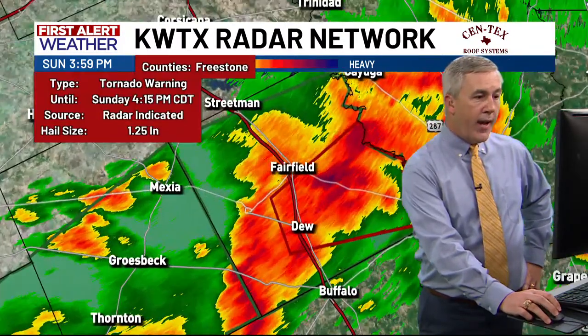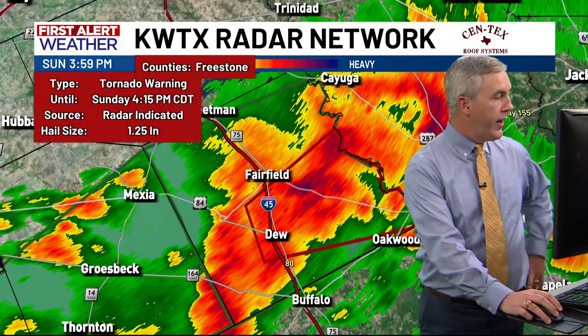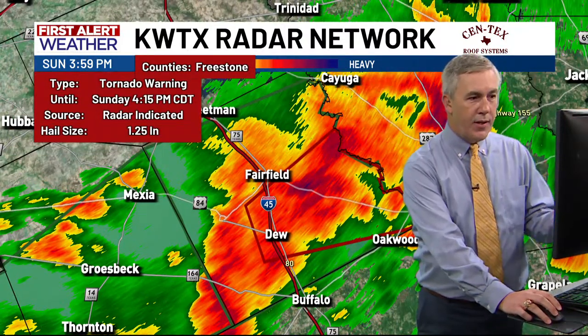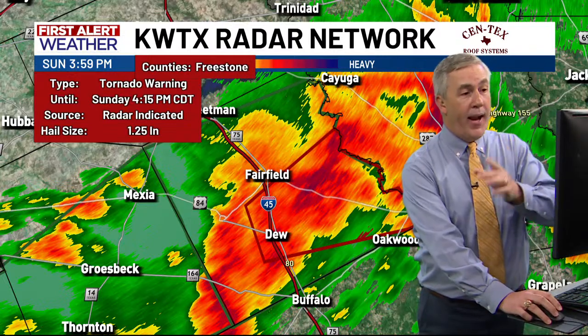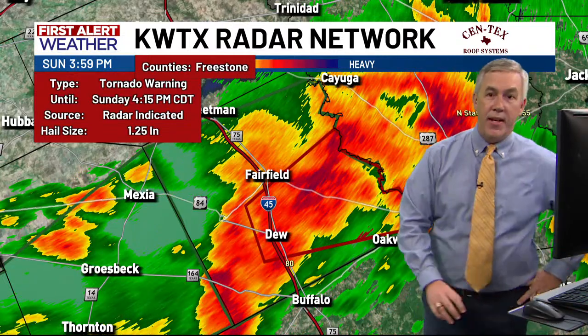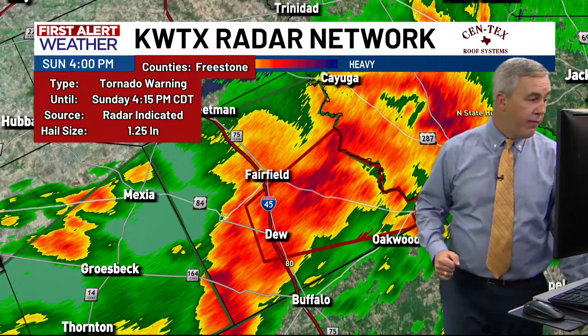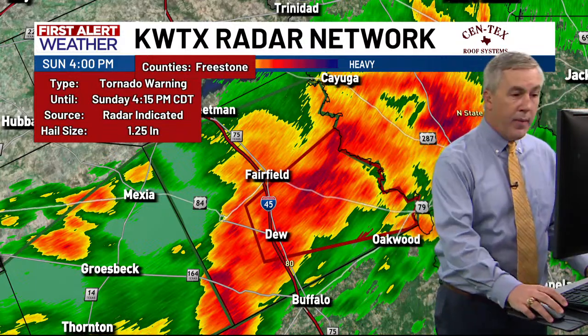So we got a new word from the National Weather Service. They're going to probably have to extend the time of this warning for parts of Freestone County just because it's not out of the county yet. But Anderson County, again, towards the Palestine area, this is going to be under a tornado warning shortly when the new warning comes out from the National Weather Service. So that'll be coming out here in a few minutes.